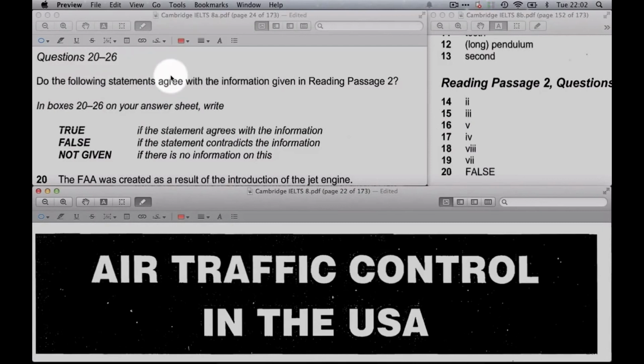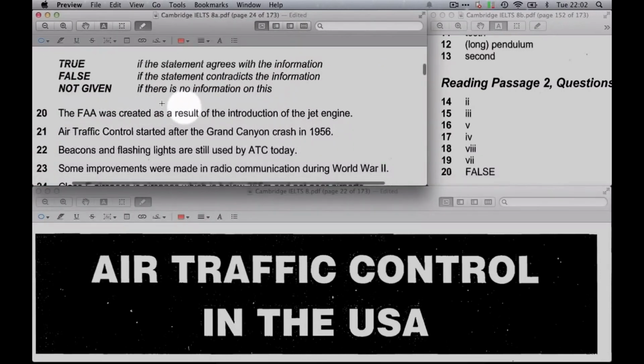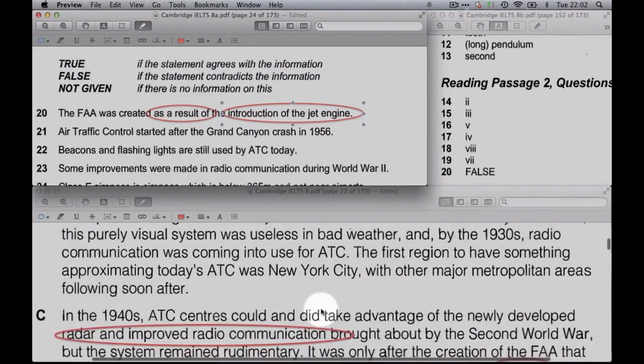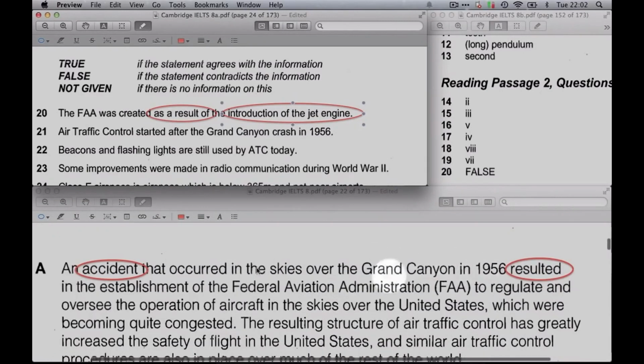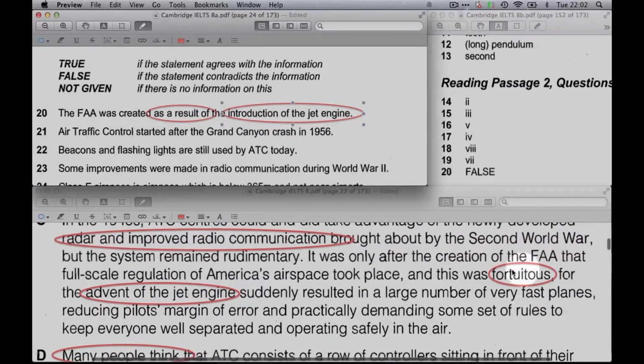Questions 20 to 26 now. This is true, false, and not given. So the answer for number 20 is false. It says the FAA was created as a result of the introduction of the jet engine. Well, I know from reading that that's not true. It was created as a result of the Grand Canyon disaster. And the jet engine, if we know this word fortuitous, meaning it was lucky, it just so happened to be developed at the time as well. So we know that this is false.